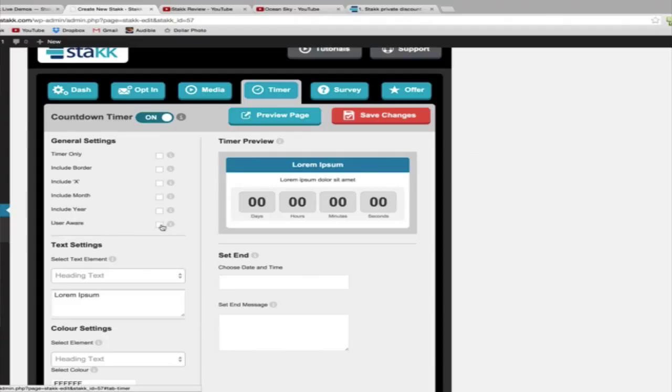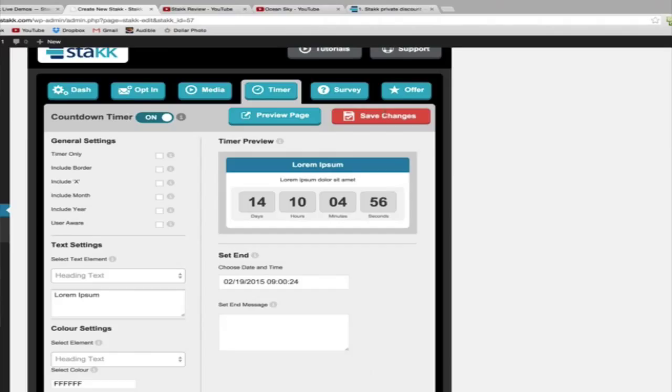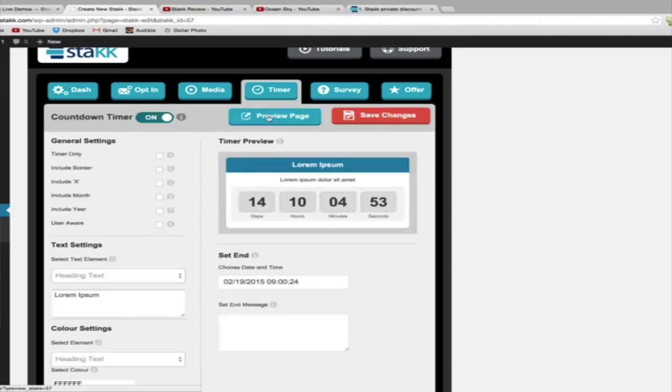You can set it so it's evergreen. So here you can set the number of days. So every time someone comes to your site, they'll see a 3-day timer. You can set it that way, or you can set it to an exact, actual end date as well. So I'll set that. And then at any time you can just click preview and check out how it's looking. So jump in and have a look at the preview.